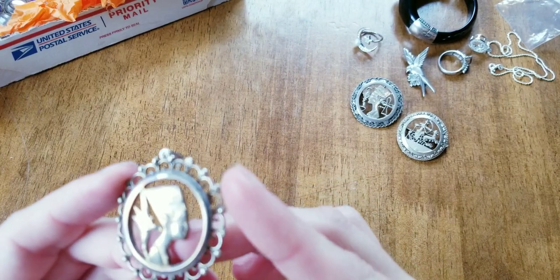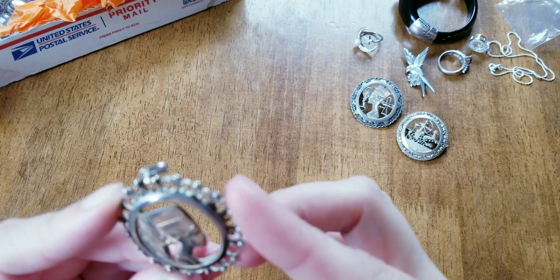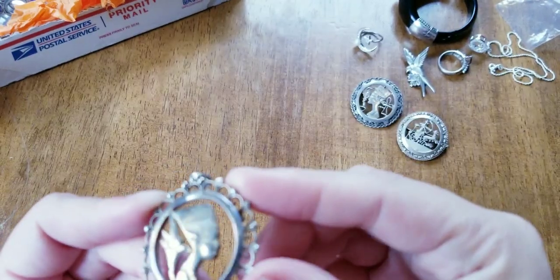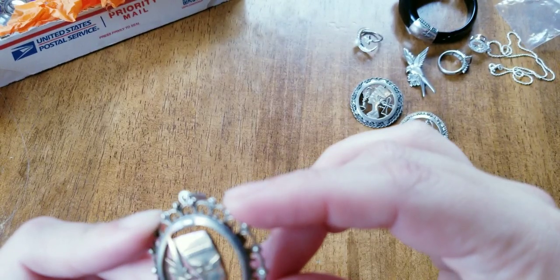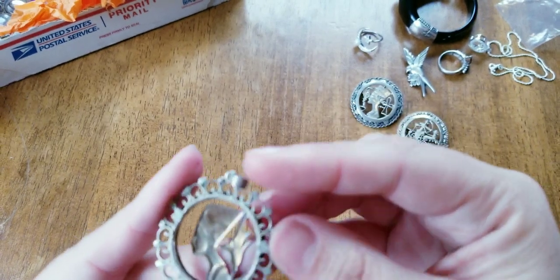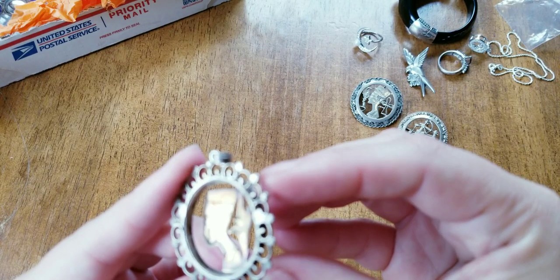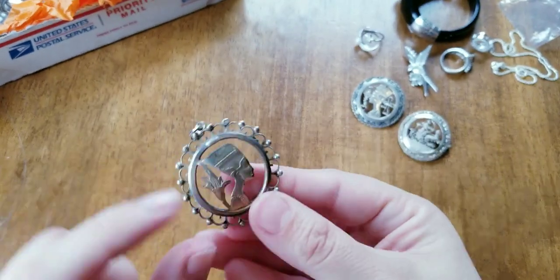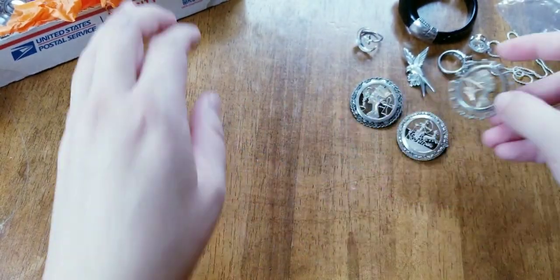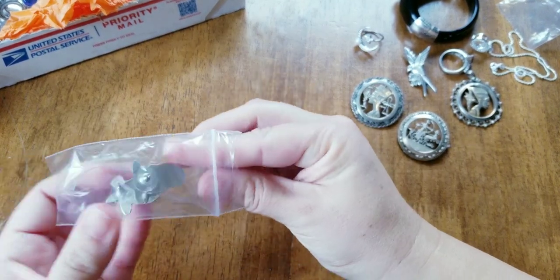Wowzer. Now this, huh. This has a gold tone. I don't think it's gold. It is marked. What is it marked? I'm gonna test it. It could be brass centered and the outside is silver, but I'm gonna test those. I keep saying I'm gonna test them.